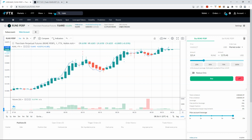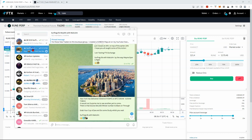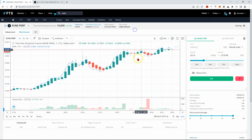One you saw, or what is it? Where did I think I showed you on the Telegram? Yeah, here. See, you get a clear view. When you close the sale, it shows you. When you click on it, it shows you exactly where you're at. But this is why I'm kind of playing with it.